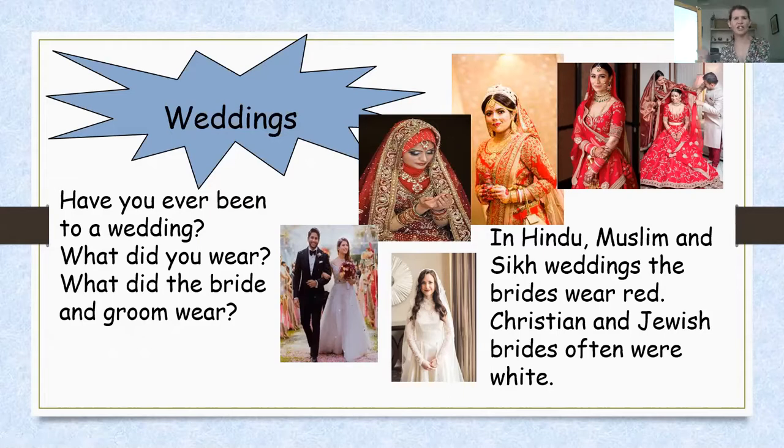And in Christian and Jewish weddings, however, the brides will often wear white as the colour. And you can see that in the bottom pictures there. But everybody looks really, really special, don't they? Because it's a very, very special day when someone gets married. So red would be a traditional colour for a Hindu, Muslim or Sikh bride, but white would be a traditional colour for a Christian or a Jewish bride.